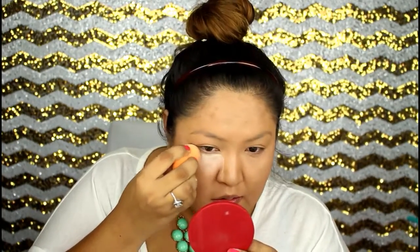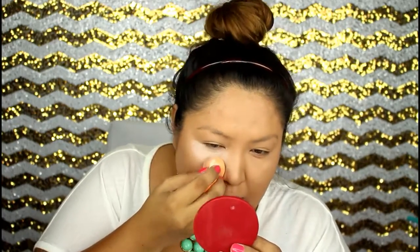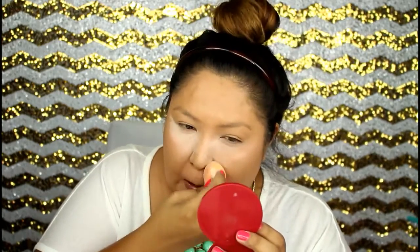Then I'm going to go in with a liquid illuminizer, and this one is with Pong Pong Cosmetics. And I love doing this because if I do have skin texture, it is always easier to go in with a liquid. And if you can see how bam that highlight is, it is so worth this extra step. And I blend it out with the same damp beauty sponge.